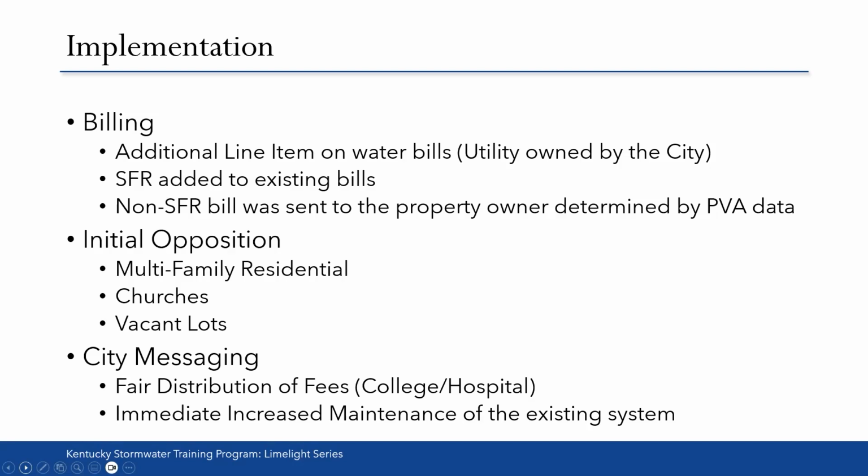Instead of just taking it out of general fund taxes, we were more fairly charging those that were contributing to the stormwater system. And one of the things we try to do is, as soon as we roll this fee out, we immediately increase our presence in the field, maintaining our existing system. We took a crew of two, paid out of the stormwater fund, and sent them out to start working on drainage problems around the city. Just having our presence out there, I feel, helped the community realize that.